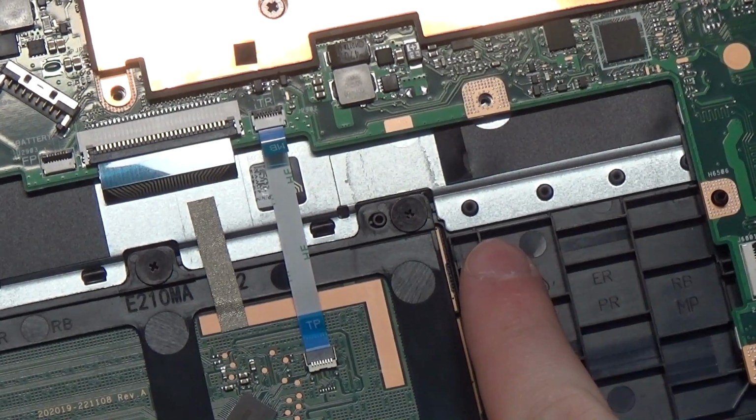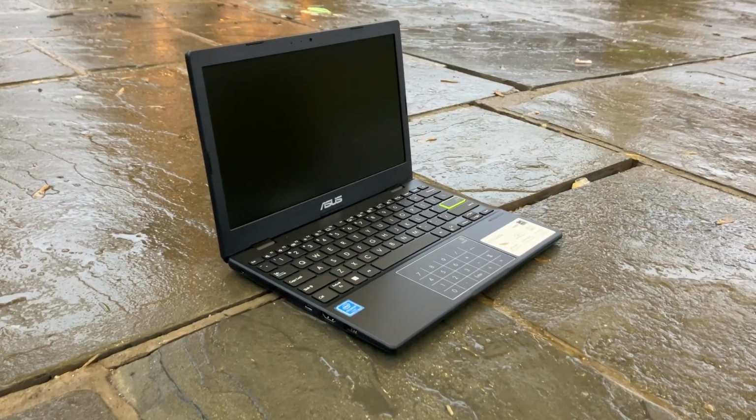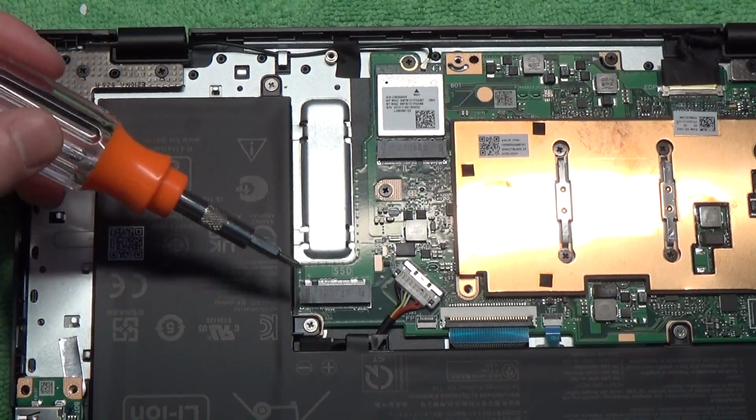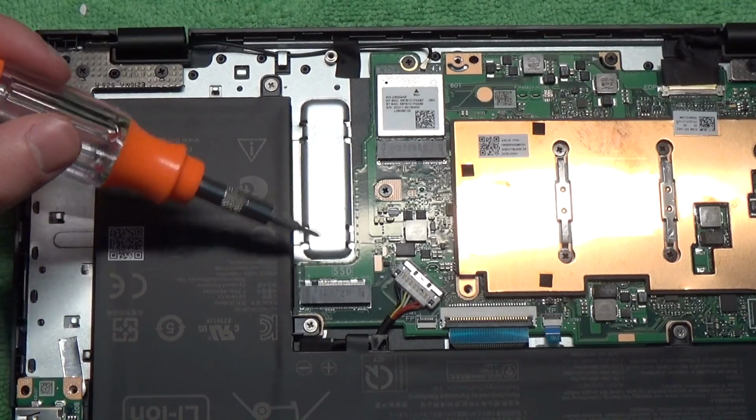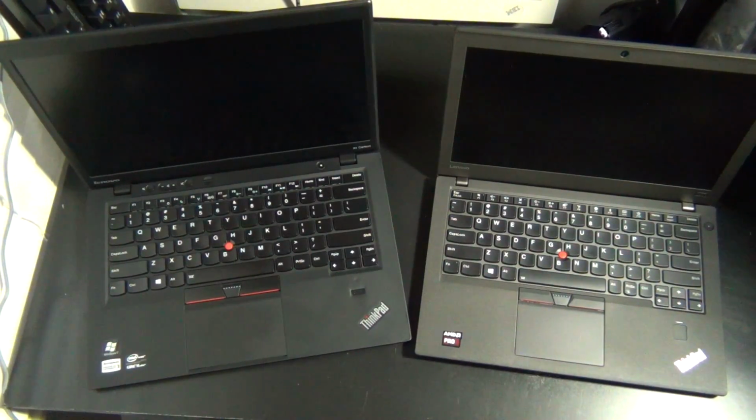For a device that is this cheap and for how expensive replacement parts will likely be, it probably won't be worth repairing this. There is an M.2 slot available to add additional storage, but I don't see much of a reason to invest money into upgrading something like this when there are better options available.